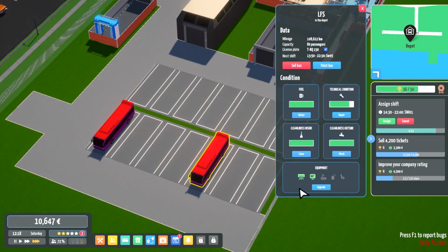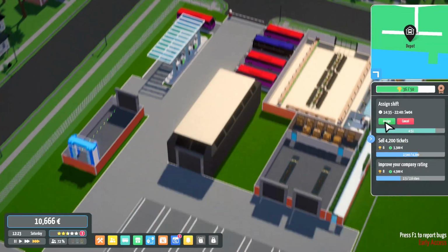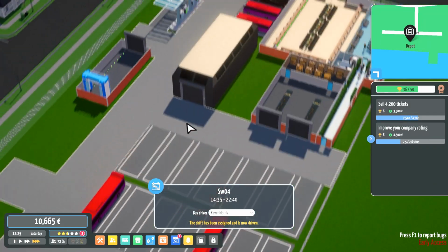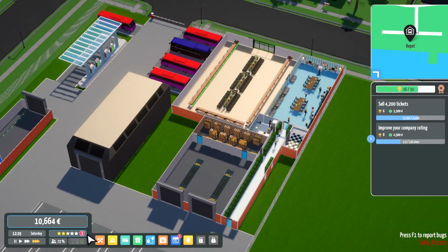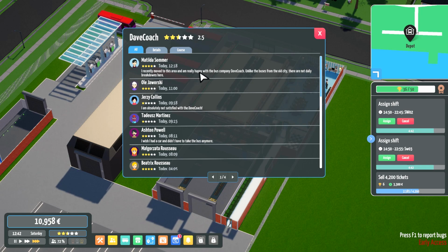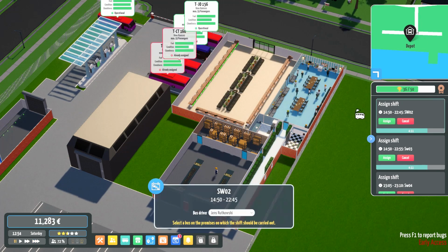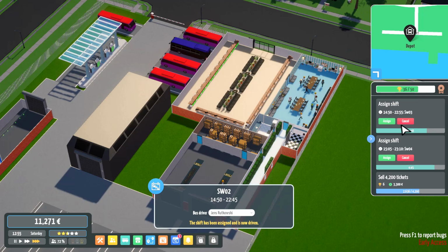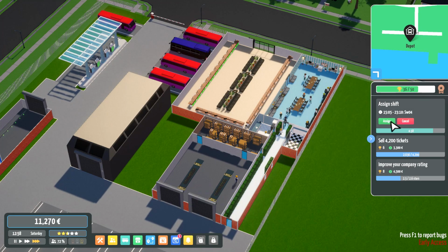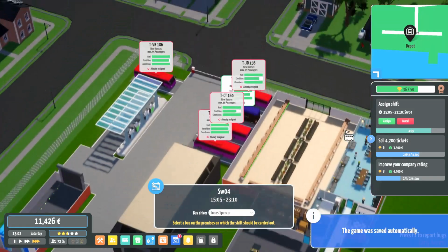And there we go. Have you been upgraded? Yes, you have. Ooh, we have another. And we can assign you there. Happy days. Now hopefully, upgrading those buses will get me another little star in. I recently moved to the area and really happy with the bus company DaveCoach. Unlike the buses from the old city, there are not daily breakdowns here. Well, we are a new company. We are trying hard at this point, but we'll wait and see how things go.